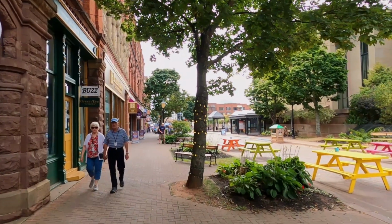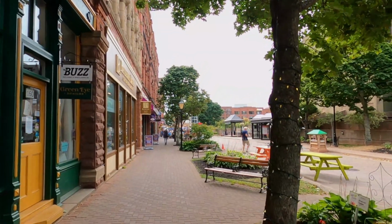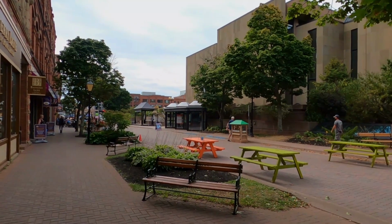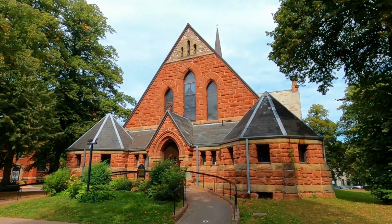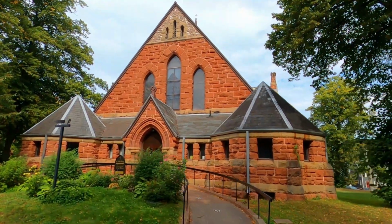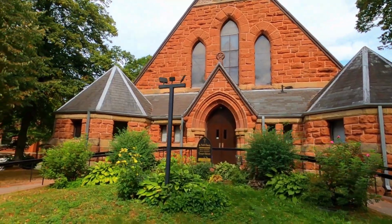Alright, so I just went off the trail a little bit to show you Victoria Row, which is a pedestrian street with numerous restaurants, but I'm going to be going the opposite direction. Okay, walking along here is St. Paul's Church. Looks like it's in red sandstone. I think that's very pretty.